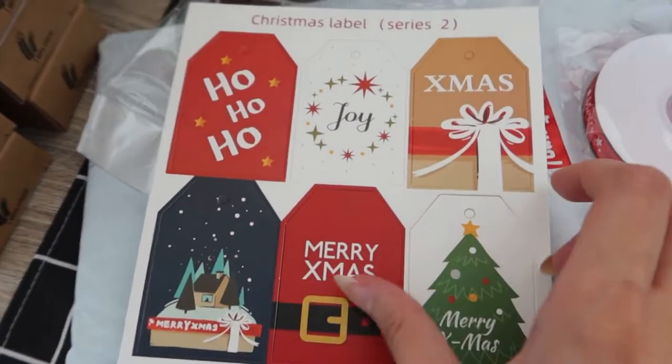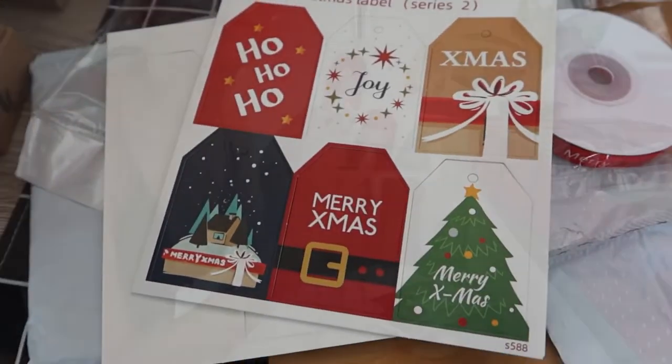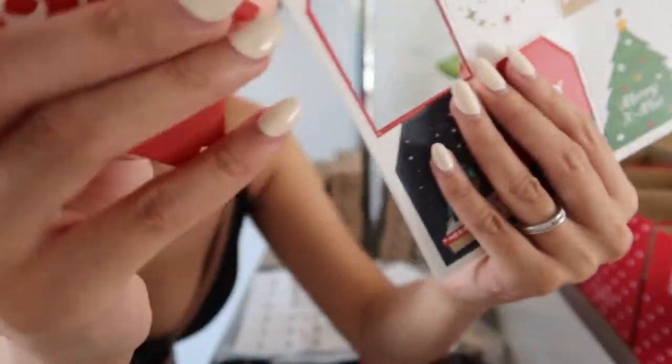Dumating na din yung mga Christmas tags where we will put our names. Super cute! Siya guys. Super cute. Tapos, tatanggal niyo siyang ganyan. Lalagyan lang ng tali. May tali na rin siyang kasama. I'm sure available to Shopee Philippines, so come check that out.